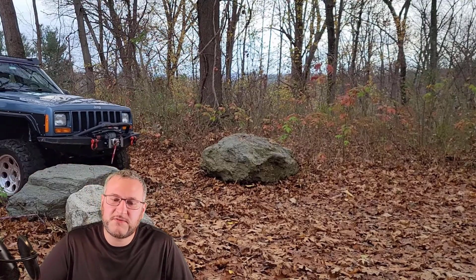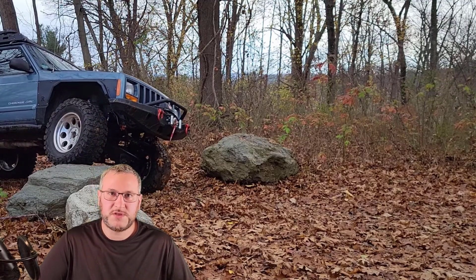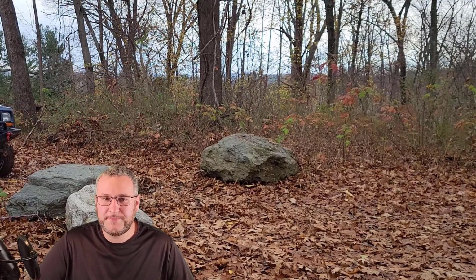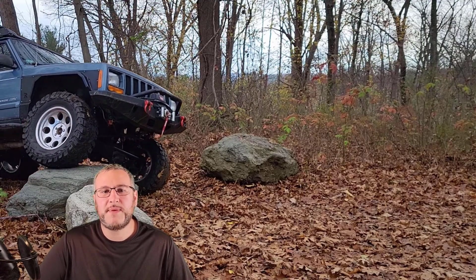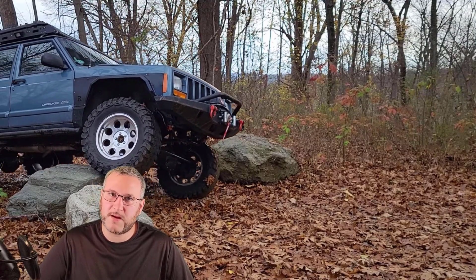When thinking about transmission, stick shifts are fun. There's no doubt about it. I definitely would have more fun banging around some mud in a stick. But if you're going to go rock crawling in this and you really want to get into some real heavy stuff, the automatic transmission is going to allow you to creep really slowly and climb over large rocks.